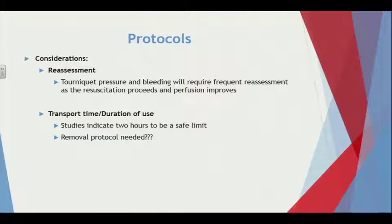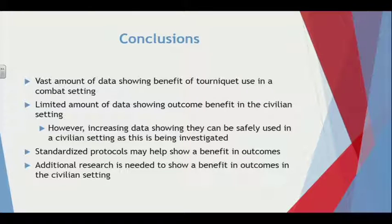I think in the military they might have a removal protocol. They can actually have it where you put it on, and then you can get your gear together, apply direct pressure, and slowly release it. I'm not in the military. I don't know exactly what their protocols show, but if you anticipate you're going to have large or long transport times, this is something you should probably consider while making your protocols.